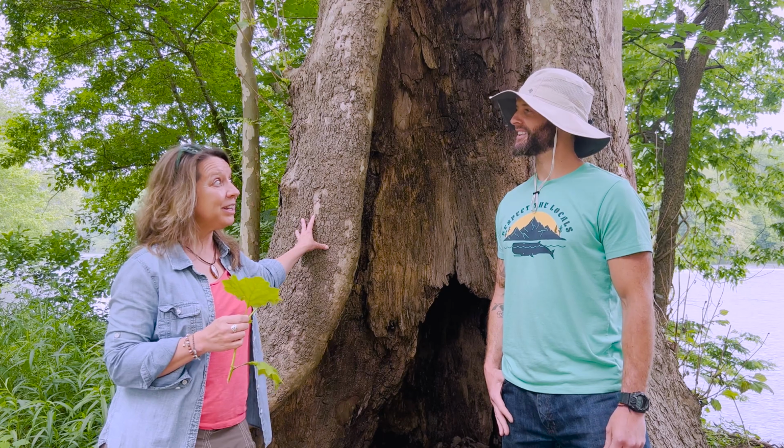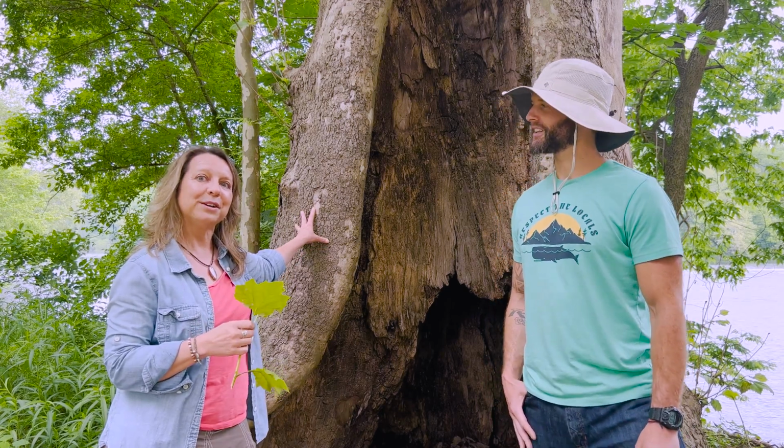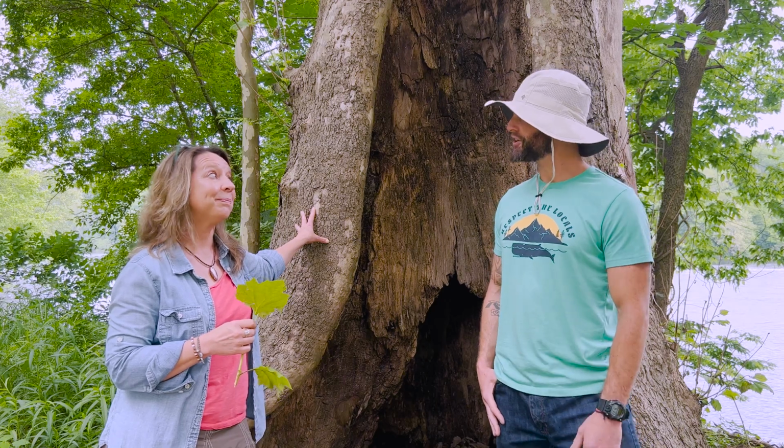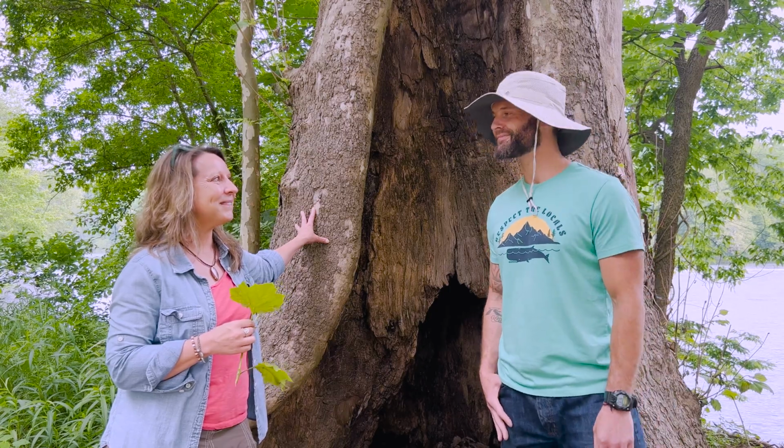Also, an interesting fact is that you could tap sycamores for their syrup, just like you do a maple tree. You could tap sycamores and collect the sap and boil it down to make syrup. Yeah, sycamore syrup. I heard it's quite tasty too. Yes. We might have to try that sometime. That'd be awesome, since they are in abundance here in Radford, Virginia. Absolutely.